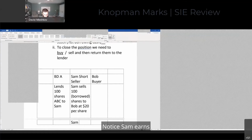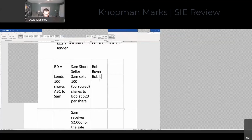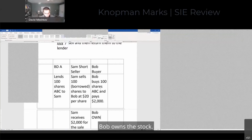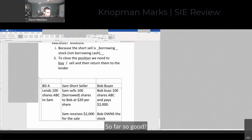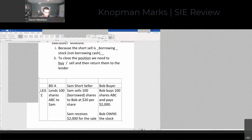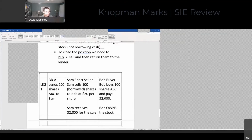Notice Sam earns or receives $2,000 for the sale. So far, so good? Bob pays $2,000. Bob owns the stock. This was leg one. So far, so good? All right. Is Bob in our picture anymore? Is Bob in the picture anymore? No, he's done.